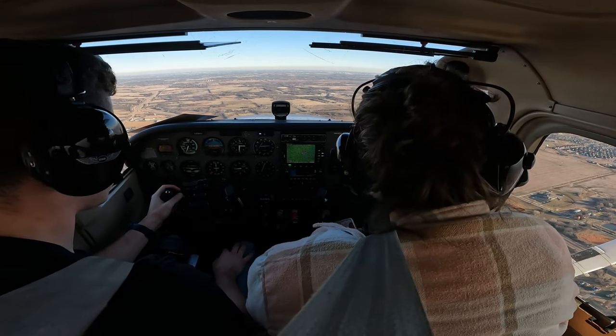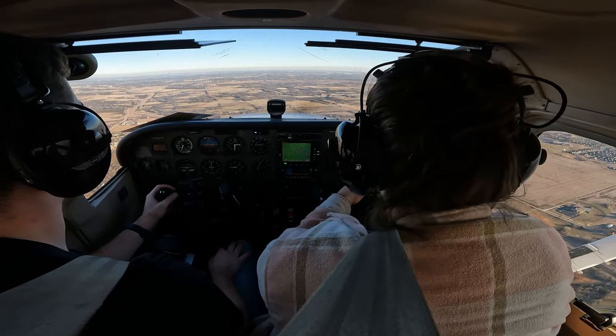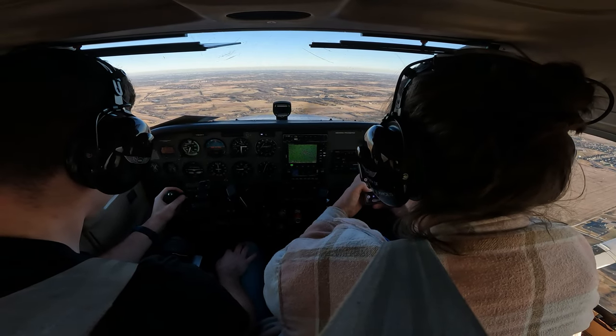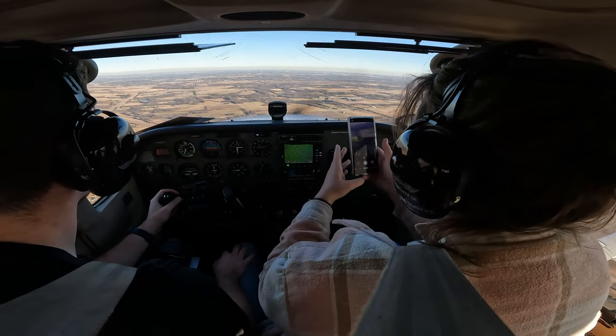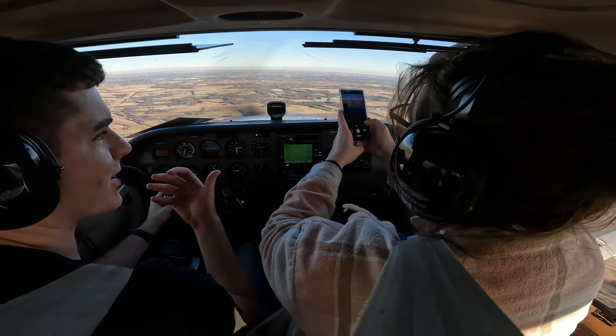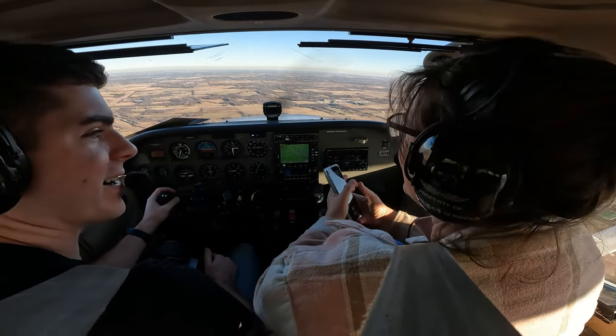I see the football field. Yep. I'll have to do the one for DeSoto. I just can't believe the towers are right there. Yeah, everything's so much closer when you're this far up in the air. Yeah.